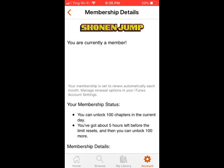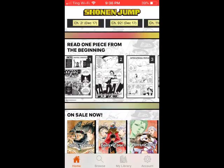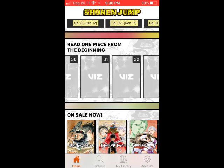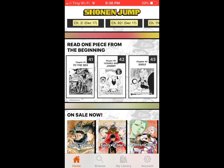Yay! So now that we're officially a member, we're going to take a look through the app and see just what comes with the membership upgrade. And so scrolling through, it looks like, well, I do have the entirety of One Piece to read if I so choose. So that's a plus starting off. Let's see what other options we have.